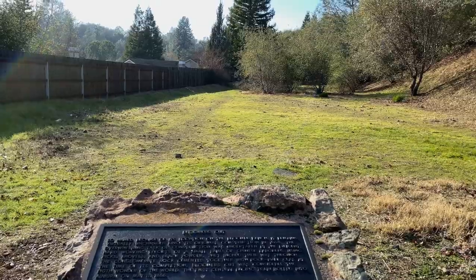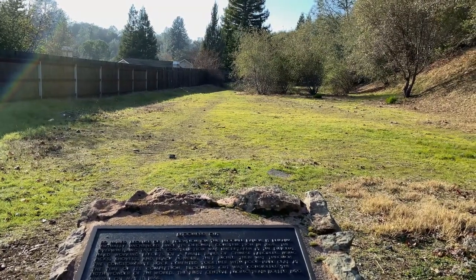From the historical marker, just keep walking straight down the trail past the trees.